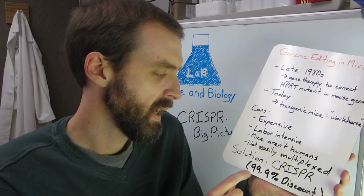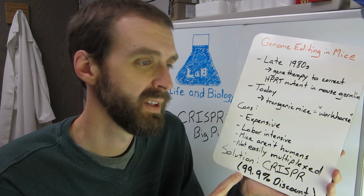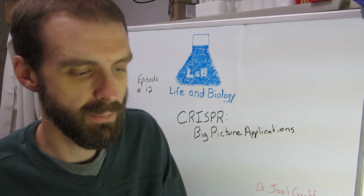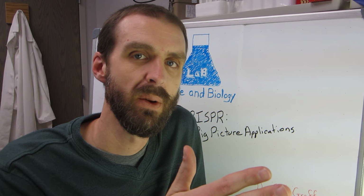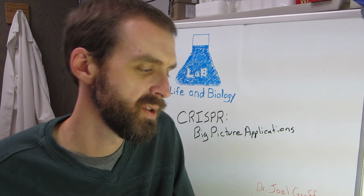animals. And as far as genome editing in mice, it's basically a thousand-fold reduction in cost. So with CRISPR, you get a 99.9% discount. And the reason for that is that being able to create a double-stranded break exactly where you want it allows you to repair that double-stranded break with the DNA sequence of your choosing.